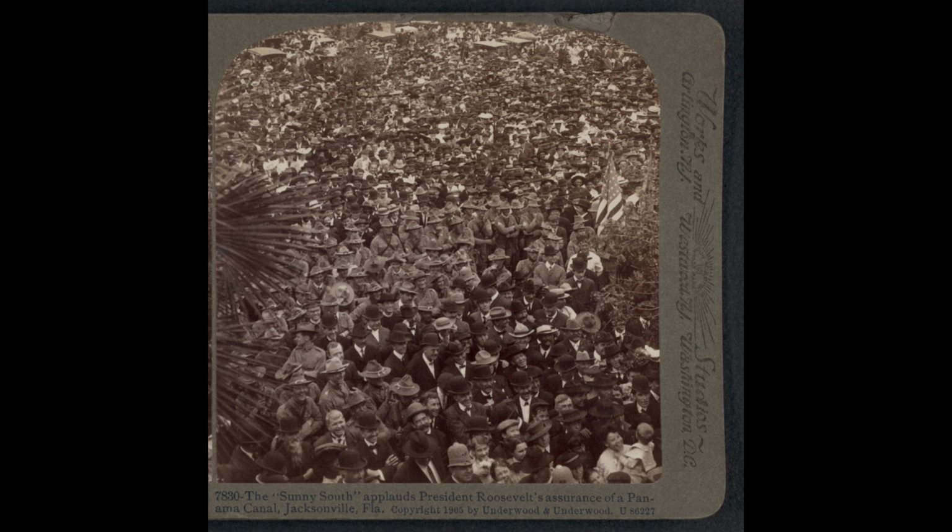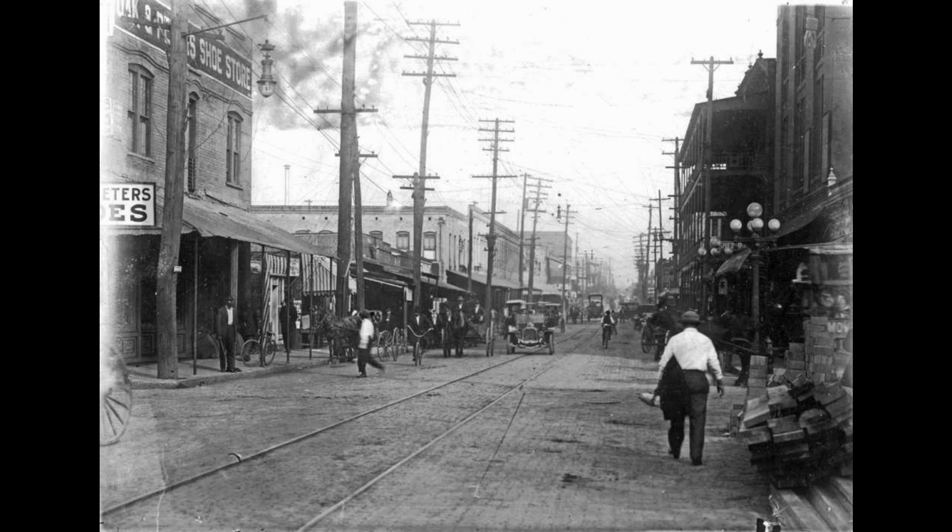And here we see a picture. It says, "The sunny South applauds President Roosevelt's assurance of a Panama Canal, Jacksonville, Florida." Now here, this is interesting. The notes I have on this is that this picture is of the red light district in Jacksonville in the early 20th century in La Villa. Notice the streetcar line, the rails for the streetcar.